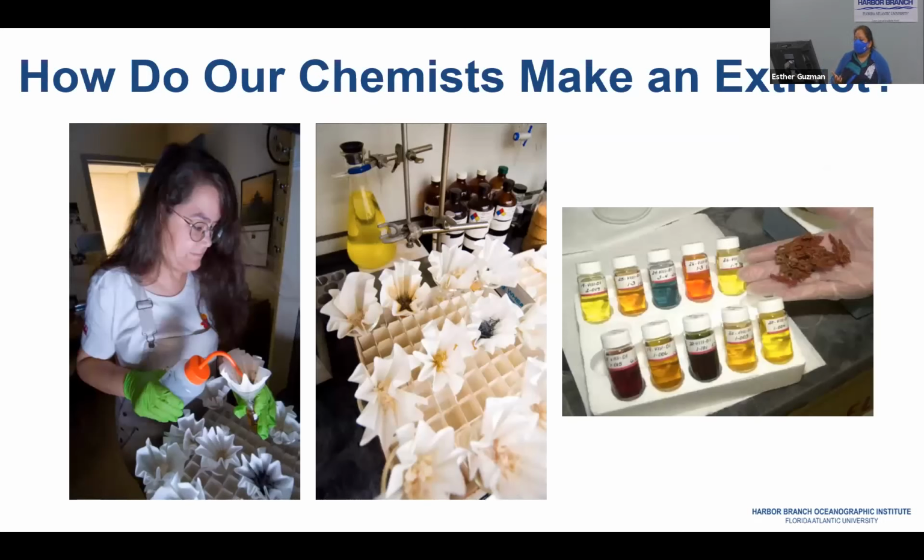Our chemists use a similar approach. They grind the organism. They use different solvents, so they don't use hot water. They tend to use alcohols or other solvents to make it liquid. But from that, they obtain different fractions that are then purified and put either into the PIC library when they contain mixtures of about 3 or 4 compounds, or if it's the final compound, it goes into a pure compound library.